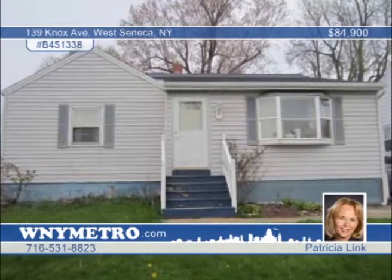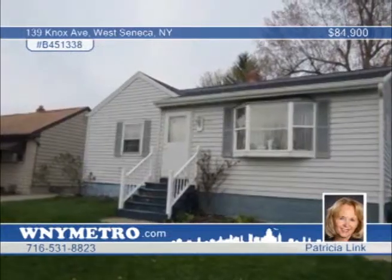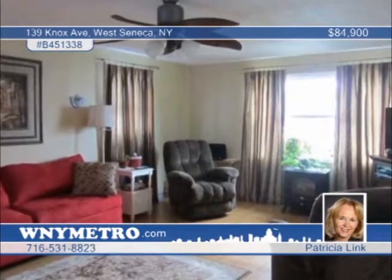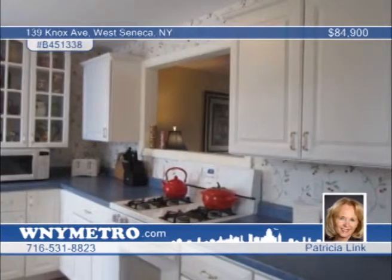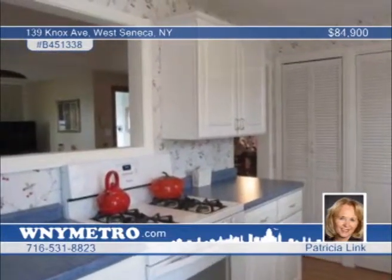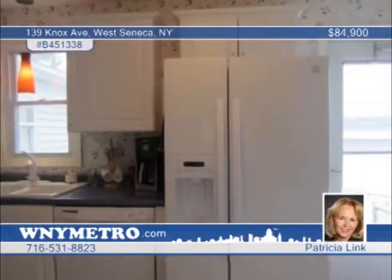Patricia Link says this is a great starter home for first-time home buyers, located in a high-demand area of West Seneca. This three-bedroom, one-bath beauty enjoys the privacy of no rear neighbors. Recent updates include a newly remodeled kitchen with pass-through window, updated bath, remodeled dining room, and new windows and flooring. Interest rates are low, and it's peak buying season. Don't let this one pass you by. Call now for your private showing.